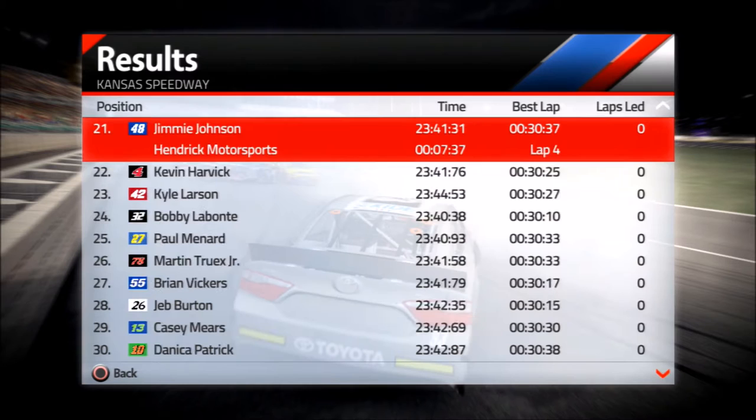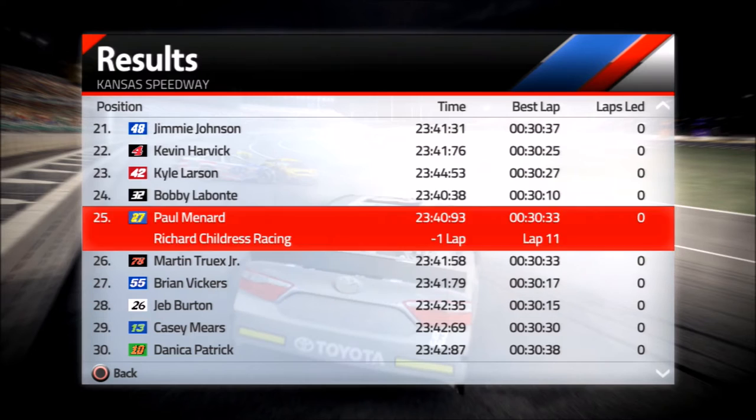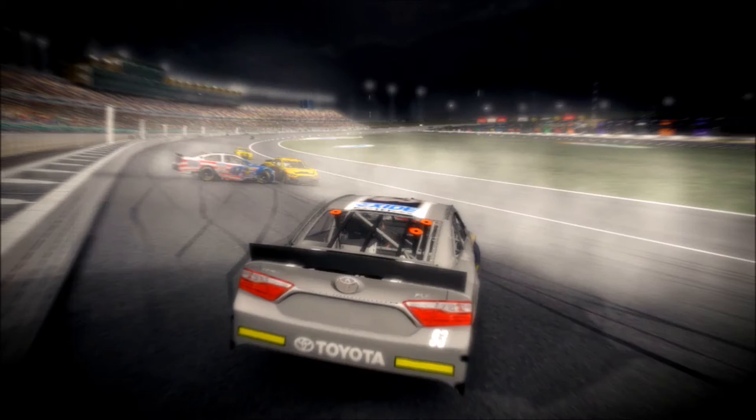28th. And 34th. So, one lap down. Wow, a bunch of guys actually got stuck a lap down. That's probably why we restarted 16th. Let's go look at the points. We'll be right back.